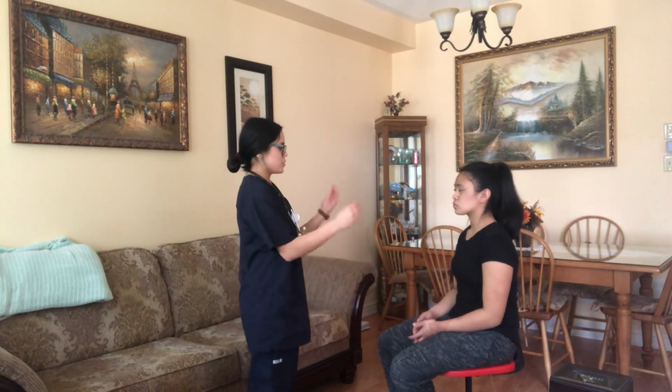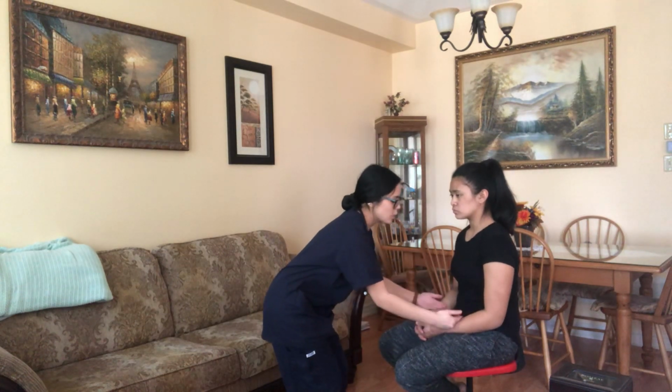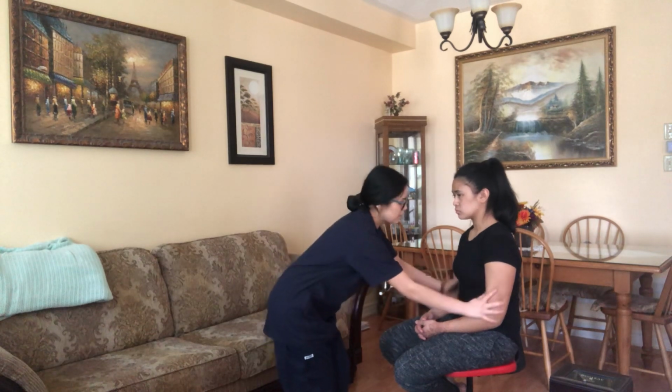So now onto the upper extremities. It is symmetrical. There are no involuntary movements, no swelling, and no lesions. And now I'm going to be palpating it. So it is a warm temperature. There are no masses, no edema. And did you feel any pain? No? Okay, so there's no pain or tenderness.